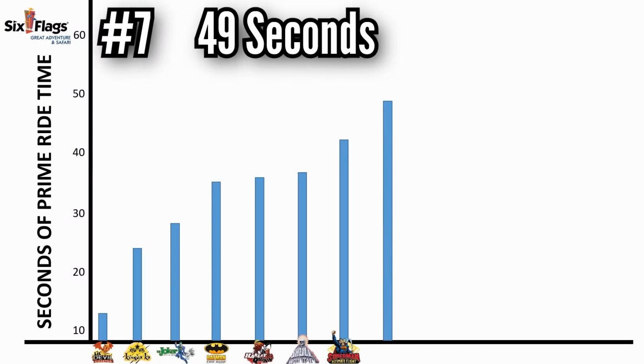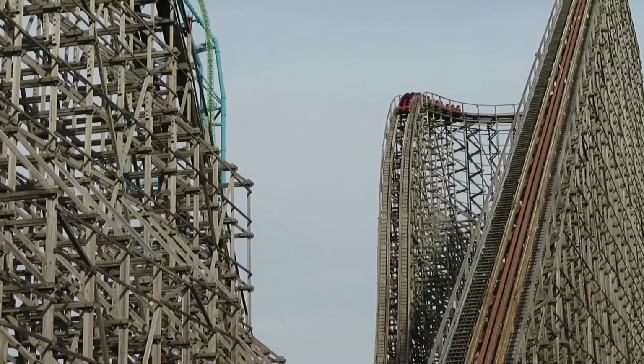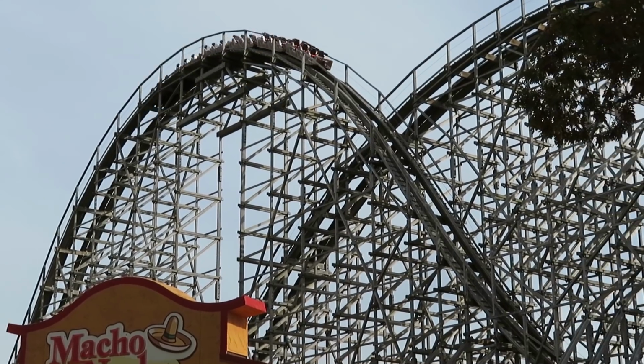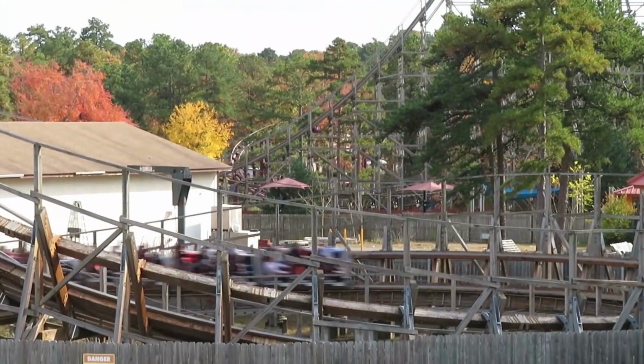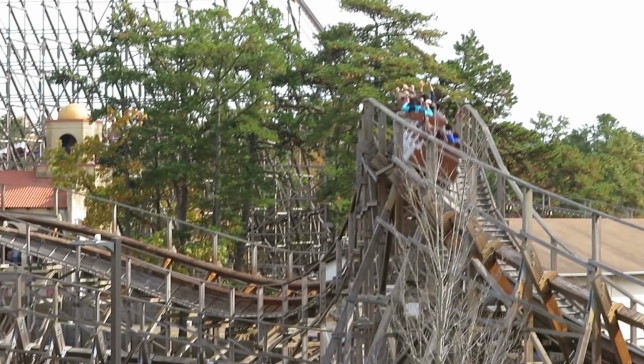In 7th place with 49 seconds is El Toro, the Intamin prefabricated wooden coaster. 15 years later, and El Toro is still the star of the park, but it doesn't even come close to cracking the 1-minute mark. This also has the shortest ride time of the 4 Intamin prefabs that were built, but it was by far the most extreme.